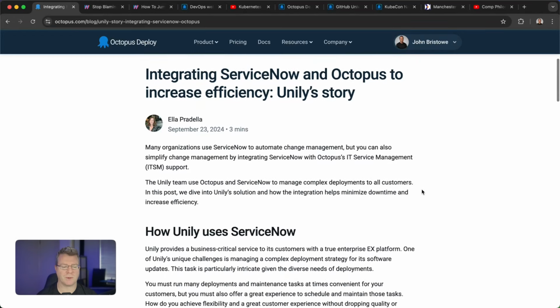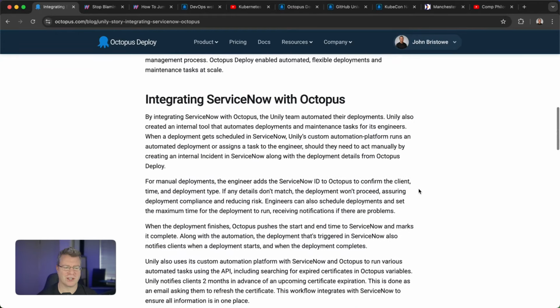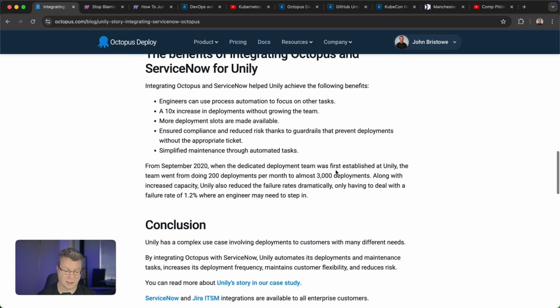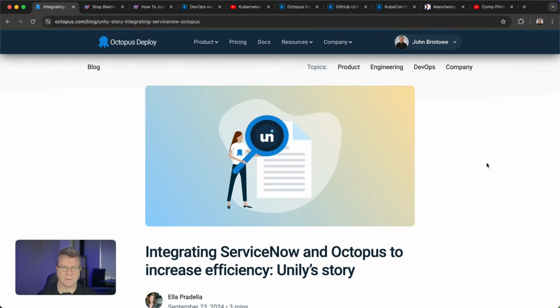And so Ella here in this blog post talks a little bit about how Unily is using ServiceNow as part of its deployment platform. And in particular, they're utilizing in concert, that is ServiceNow and Octopus Deploy, to do deployments. And so she talks a little bit about how they're utilizing the two together. Some of the highlights, which include a 10x increase in deployments without growing the team, which is awesome. Engineers can process automation to focus on other tasks, which is an obvious win. More deployment slots are made available. Ensured compliance and reduced risk thanks to guardrails, and then simplified maintenance through automated tasks. So these and other capabilities are certainly things that you can accomplish with scenarios like this. And if you want to read more about Unily's case study, you can check it out up on our website. So that's a post from Ella.